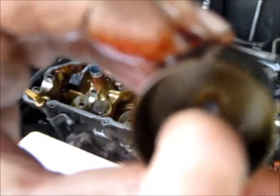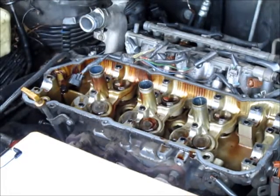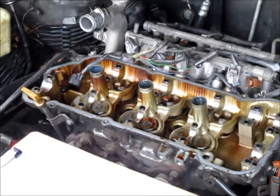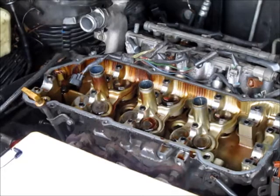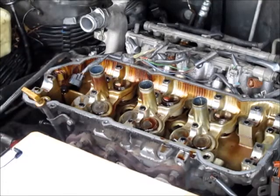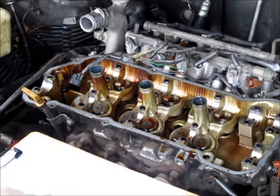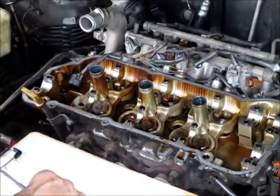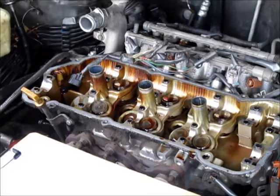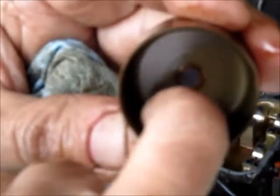There's the next one. I don't really feel a ridge. I think we can probably get away with that one. That's going to be okay. That one's good. That was actually 12 thousandths clearance before. The spec on this, since this is the exhaust, is you're allowed 10 to 14 thousandths. I'm looking for 12 as ideal. We're right on the edge there on the line. If it's over, you definitely got to replace it. Okay, this one here is 14. I can feel a little bit of a ridge on this one, really. Oh, it's got a little bit of a ridge here.